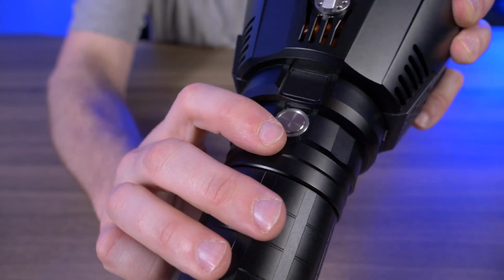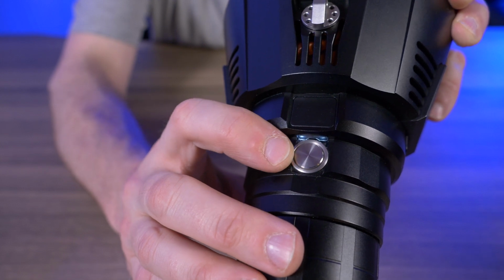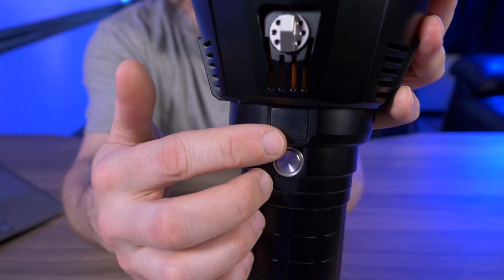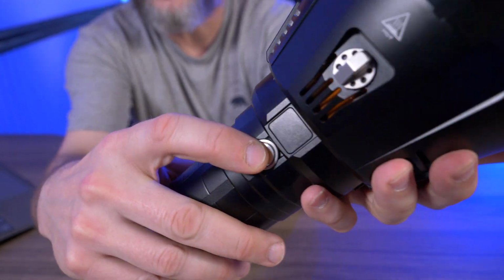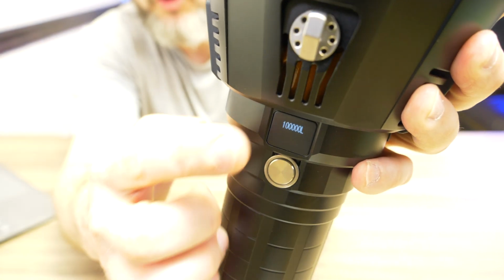And also if you hold down this side switch for a couple seconds, a little LED will illuminate right above the switch there. And then of course to turn it off, just hold it down for 2 seconds, turns right off. That's a nice touch. And as you notice, you didn't see the 100,000 lumen turbo in the modes because you have to press the button twice to reach turbo. So if I press it twice, oh my God, 100,000 lumens right there.